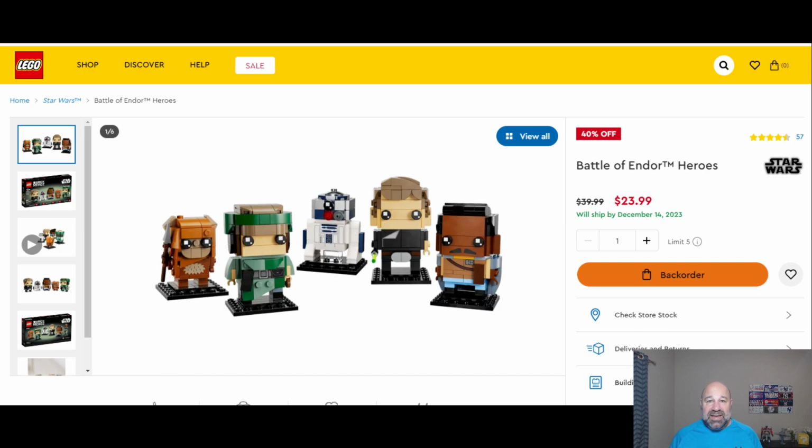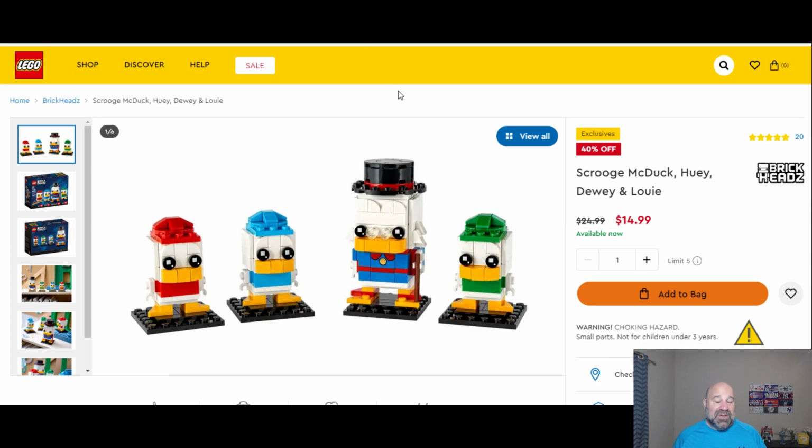This was not on sale at that time, so maybe I could have been a little bit more patient, but I had a mission in the store. You guys can tell right now, Lego.com, it's on back order. And then lastly, to get myself over the top of $250, Scrooge McDuck, Huey, Dewey, and Louie.